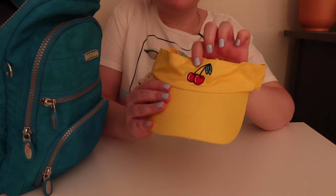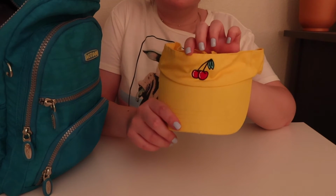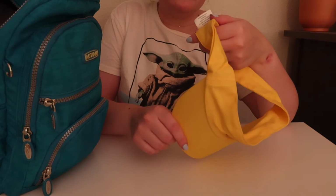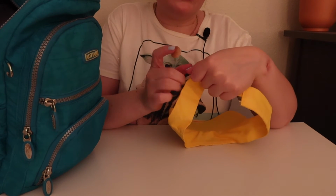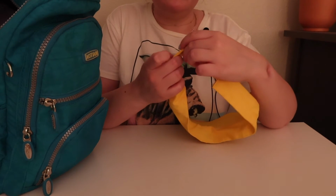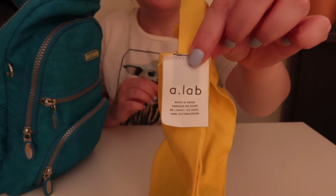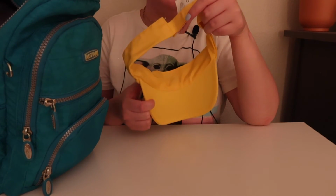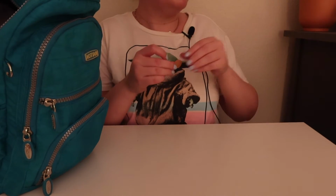It's got a little cherry on it. We got this at a random boutique store in Central California, so I don't know what the brand is. Let me see if I can tell. It's from a lab made in China. So if you want to look that up, you can do that. But yeah, it's a cute little hat nonetheless. Put that over there. So let's get the next thing.